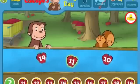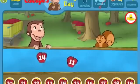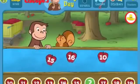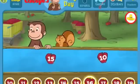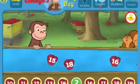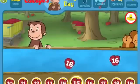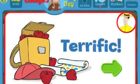14, 11, 10. You picked the correct apple. 10, 15, 16. You're right. 16, 18, 15. You found the missing number. Terrific! You're doing some great apple picking.